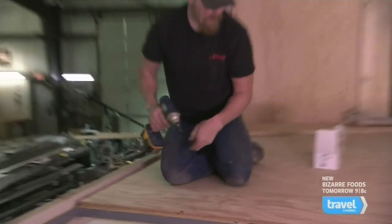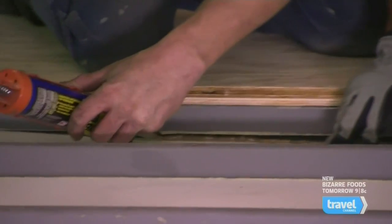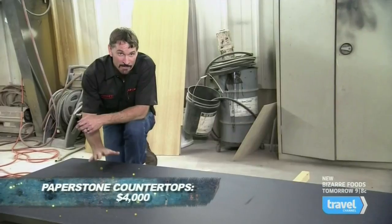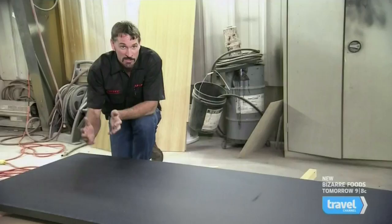All of the glues that are going into this coach, we've had to actually get chemical makeup. All had to be submitted to the customer for his approval. This is going to be the countertops, manufactured from recycled paper. It's very hard. In fact, we've had to purchase some special saw blades to even cut it with.